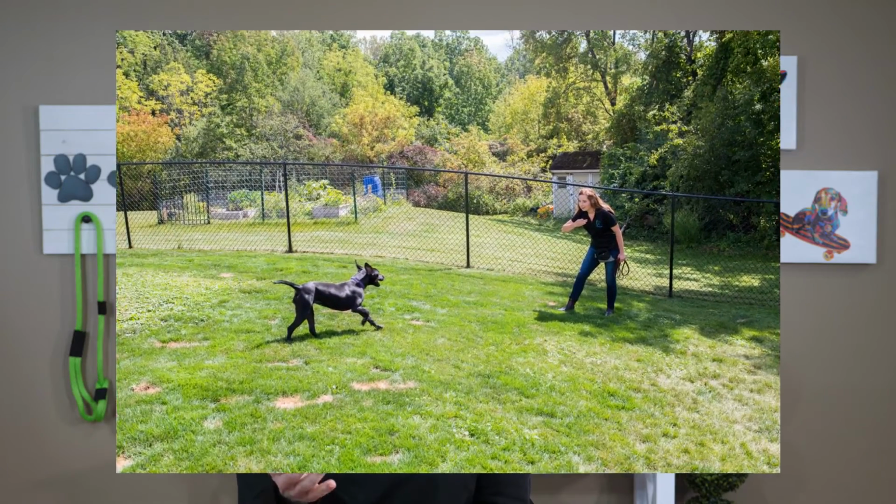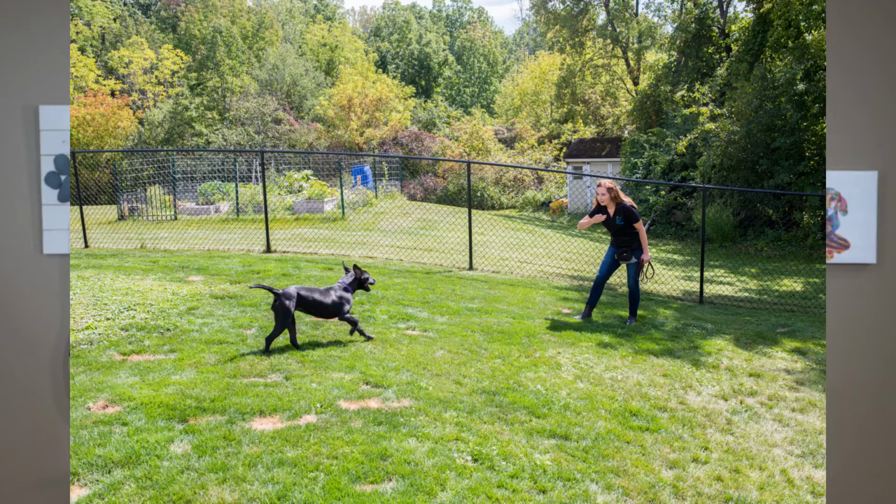The recall or come command is the only command I never stop rewarding my dog for. I want them to always get the reward for coming back to me. And the only time I don't have a treat, they won't know it. They will have previously learned that every time they came to me, it was great.